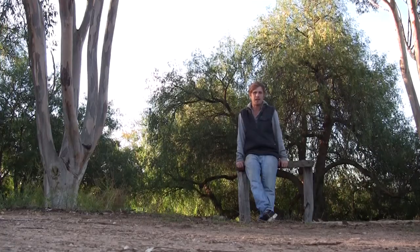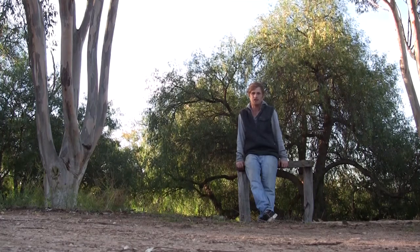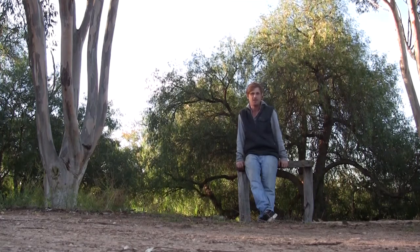So while cruising around the paddocks today, we haven't found a hell of a lot of wildlife. But tonight, we're going to get our spotlight torches out and we're going to see if we can find any critters out along the paddocks.